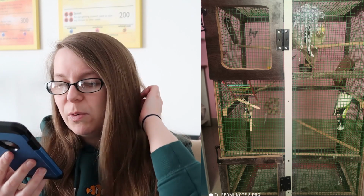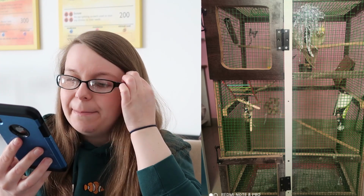If possible, you could also do a substrate base depending on what you have access to. But yeah, just fill out that space and make it really enriching. See what works for your birds, see what doesn't. If you need to change things around, that's cool as well. But thank you for sending in your cage setup.